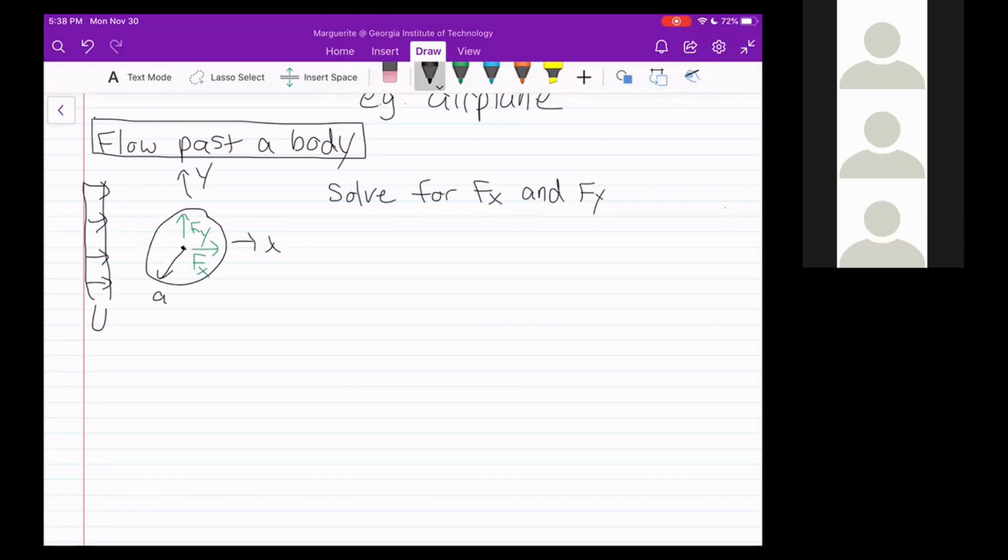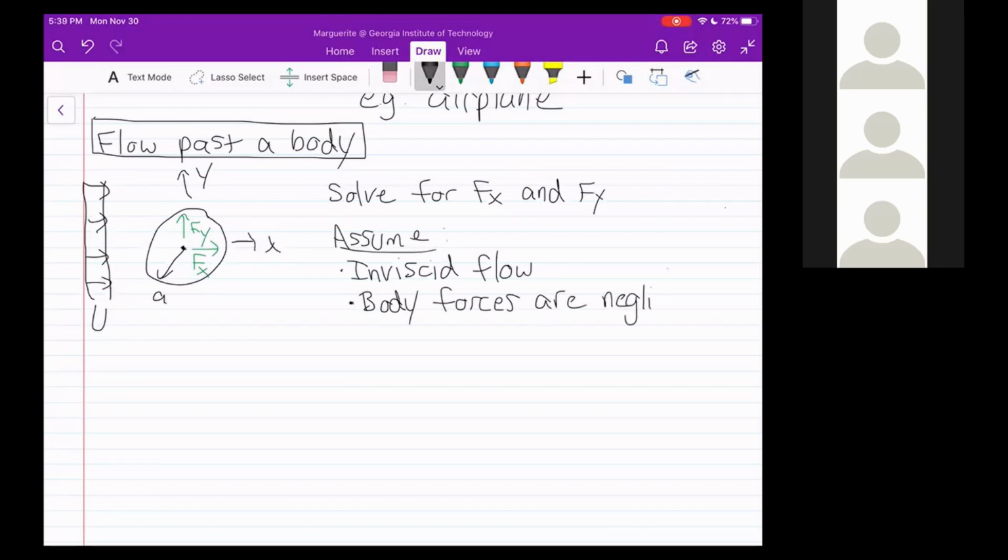Before we start, I'm not actually going to have you solve it because it's a little bit complicated, but we're going to do kind of a holistic view of this. When solving for that, we're going to assume that we have an inviscid flow, which means viscosity is not important. And we're also going to say body forces are negligible, so gravity is not important. So the forces are just totally due to this flow.